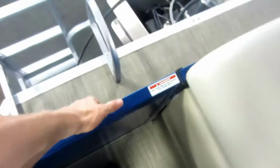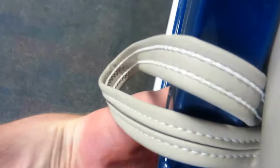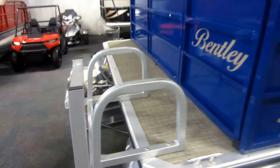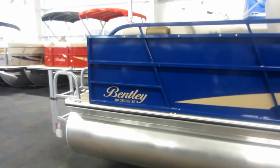Rear entry and exit door. Separate flip-up sun deck with storage and a spot for our battery. And a four-step foldable boarding ladder. This is a 2018 Bentley 240 Cruise SE.